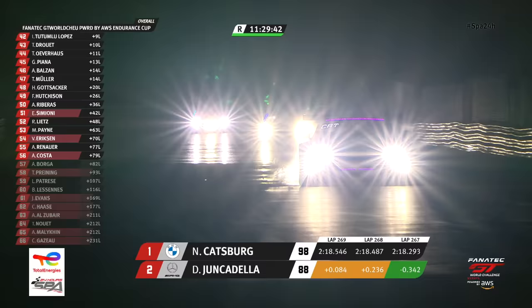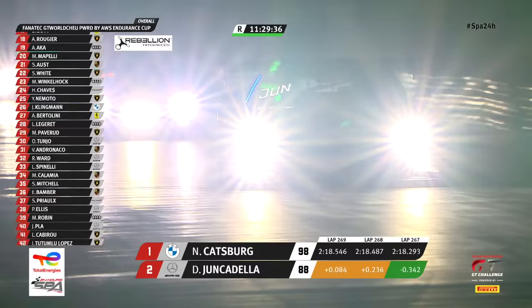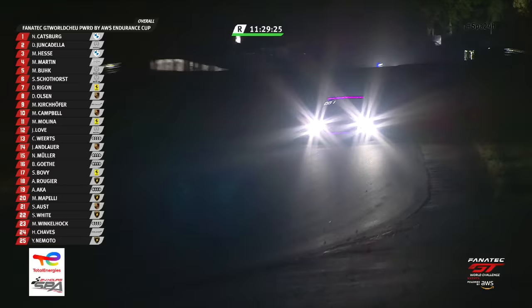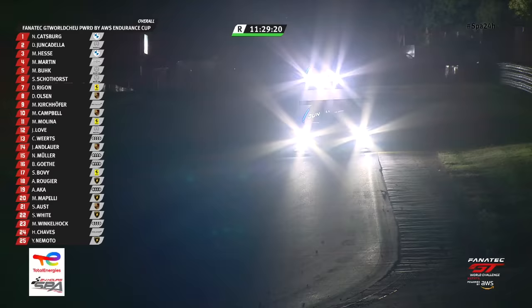There is your race leader, Nicky Catsburg. There's the second place car, Dani Juncadella. And in third place, Max Hesse is just 5 seconds back. So here he is in third spot. This is in fact the second place car, although it says third on the dash. It is still a tight battle at the top. Three cars covered by 9 seconds.